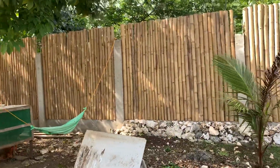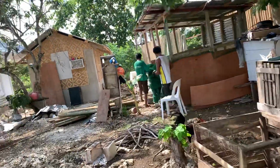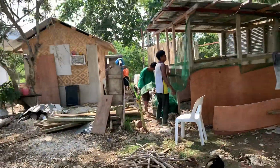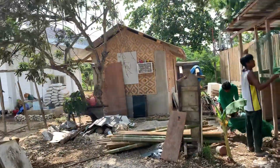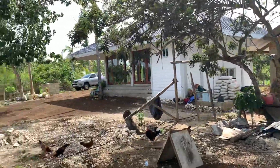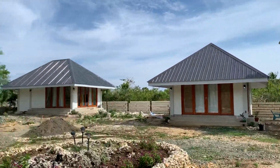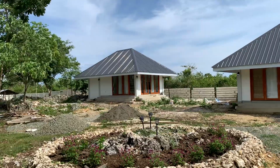So that's it for now, guys. That's all I got. Working on the chicken house, working on the fence. Nando's working on the door, the second door for the storage house. Guys will be back later to finish the fence. And that's what we got going on this week.